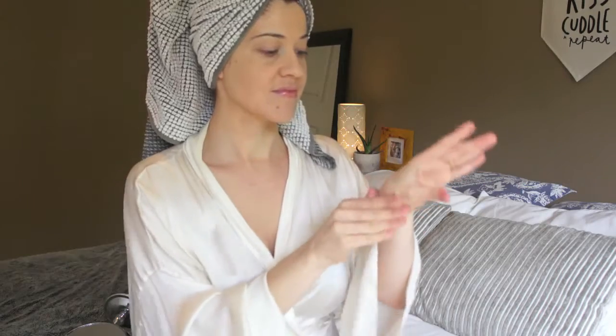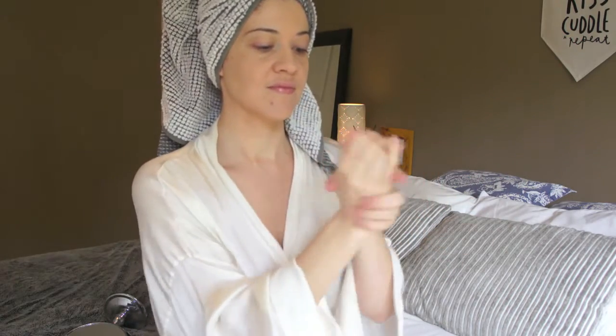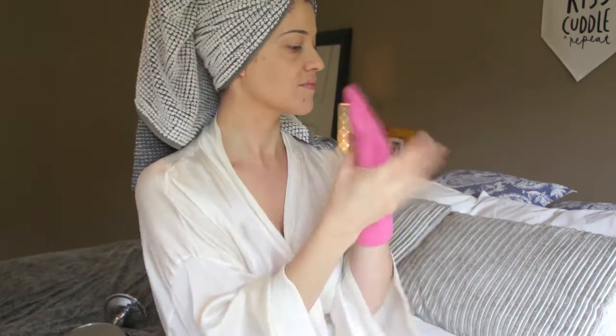Particularly as a mom, my hands take a lot of beating, so in the evenings I will just apply a thin layer of Vaseline to my hands, pop on some spa gloves. I got these ones from Clicks, leave them on for 20 minutes, sometimes I leave them on overnight. You wake up to the softest, smoothest hands.